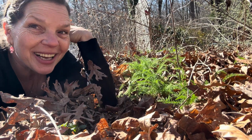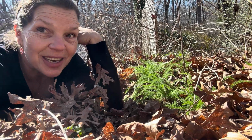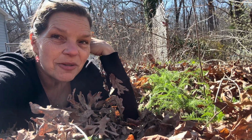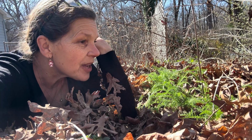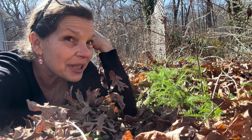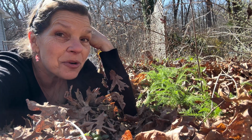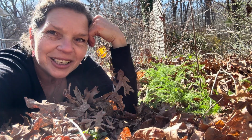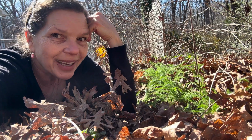Yes, I am laying on the ground. This feels so good. It's earthing. It's just earthing. And I love it. It's amazing to be this close and looking and dreaming about. I already can see just at eye level, ground level here, everything that is coming up for early spring.